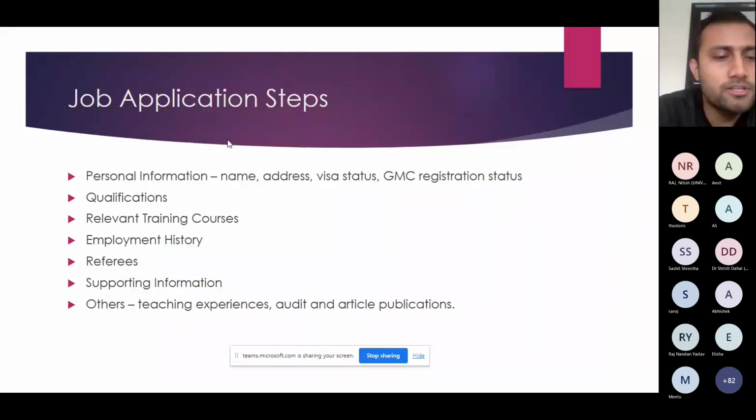The other section is employment history. What I would suggest is, here in the UK, graduation happens first, and then there is F1 and F2.